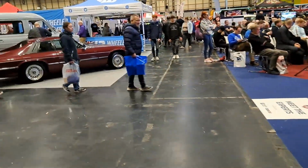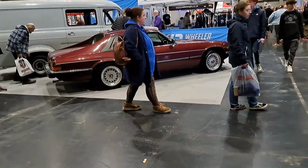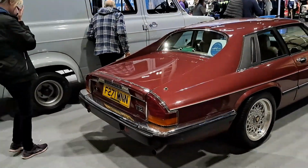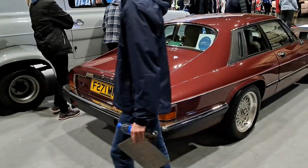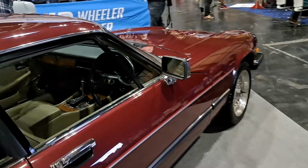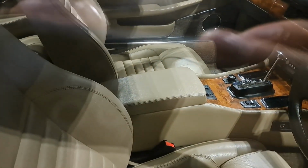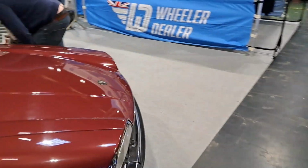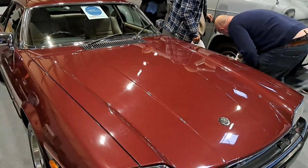Ooh, I like this Jaguar though. 1988 Jaguar XJS V12. It could be 89 actually on an F. It's a nice burgundy colour, and of course a beige leather interior with wood. I do like a nice beige leather interior.